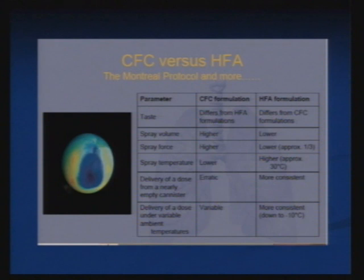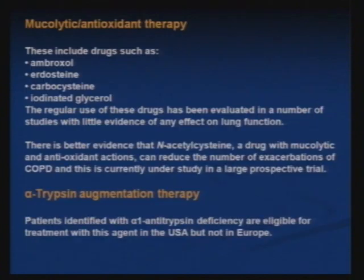Some patients initially, once you give an inhaler with this hydrofluoroalkane, find the difference and might come and report it to you. The taste differs with HFA compared to a CFC. Therefore, one must inform the patient. The spray volume is higher in a CFC preparation, so patients do not have that sense of satisfaction of having taken the inhaler, and the spray force is also lower in an HFA inhaler. Therefore, this is something on which patients need to be educated.